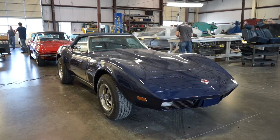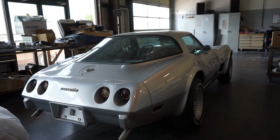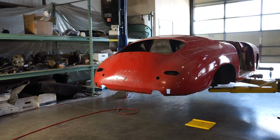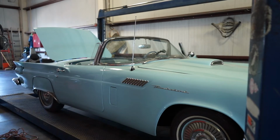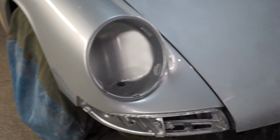Finally, there's an odd thing that happens here at Farland Classic Restoration. We get cars in twos. It happens all the time. Two of the same era Corvettes, two 356, two Lincolns, two Jaguar E-Types, two Thunderbirds, two 912s. Well, you get the idea.